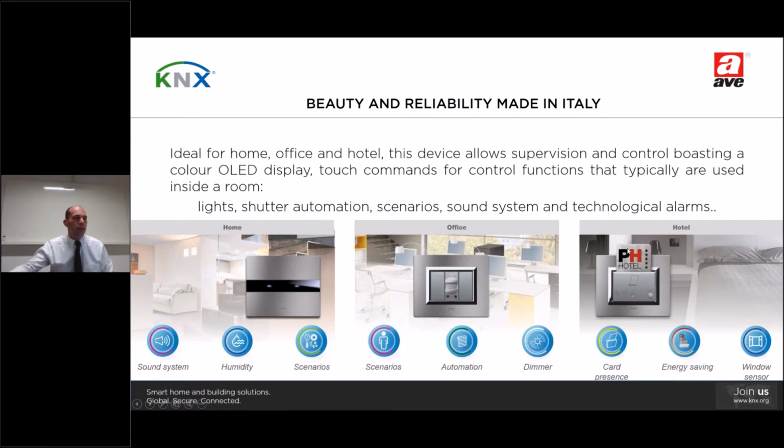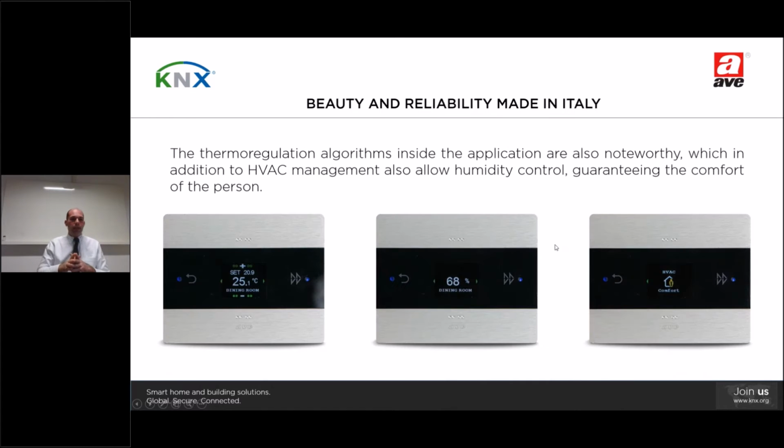So this can be combined with the card reader to detect presence of the guest, can be combined with energy saving functionalities, can be integrated with window contact so that we can check whether windows are open or closed and regulate the temperature accordingly. This device, as we said before, is a very, very advanced thermostat.